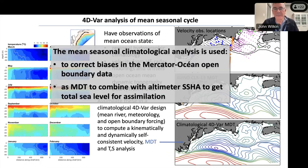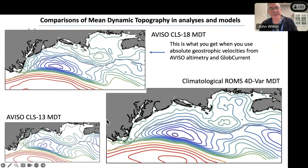And I just want to make the point that if you take the mean dynamic topography from Aviso, and people who work with altimeter data probably do that, this is what you're getting if you've got version 18. If you have version 13, 5 years ago, you got something like this. This is what our analysis looks like.